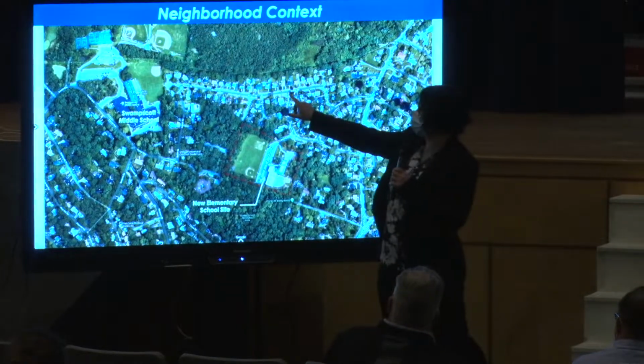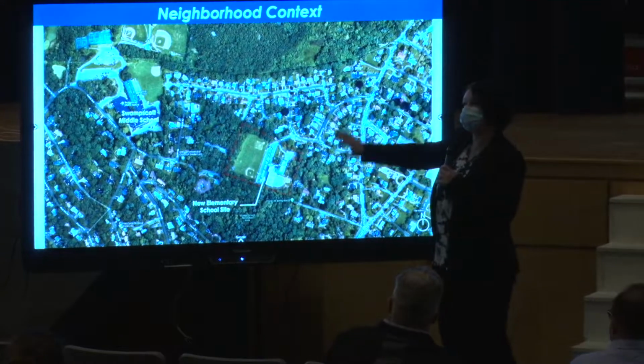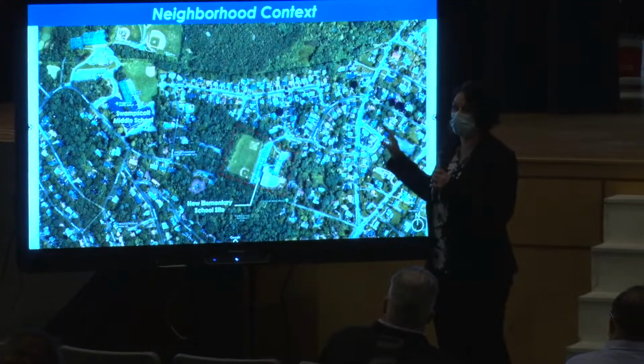Yep, just Orchard Road from Nason Road down through to Humphrey Street. So Orchard Circle would still remain two-way.